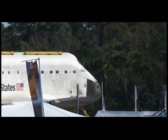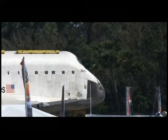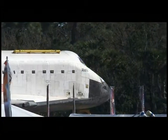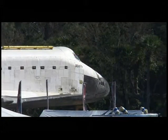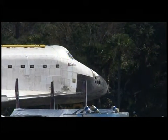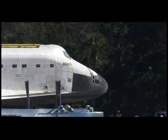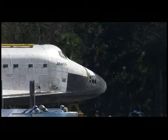Sally Ride became the first American woman in space when she flew aboard Challenger in 1983. The youngest person ever to travel in space on the shuttle, Sultan bin Salman bin Abdul Aziz Al Saud. He was 20 years, 11 months and 21 days old when he flew on Shuttle Discovery in 1985.